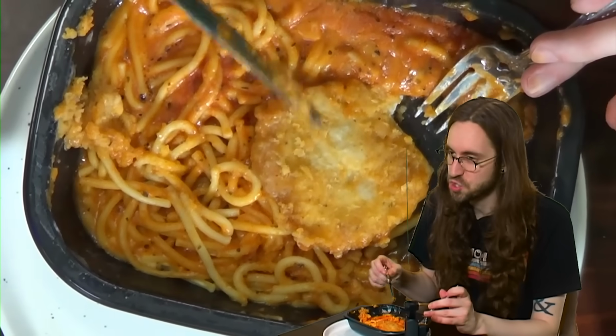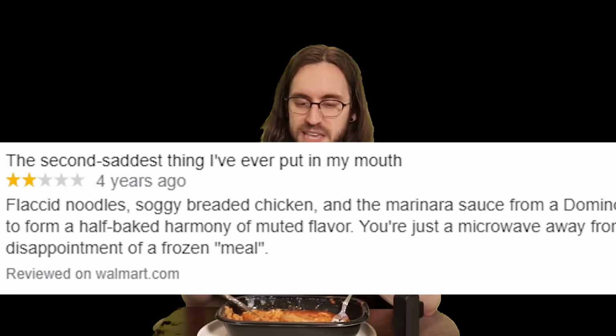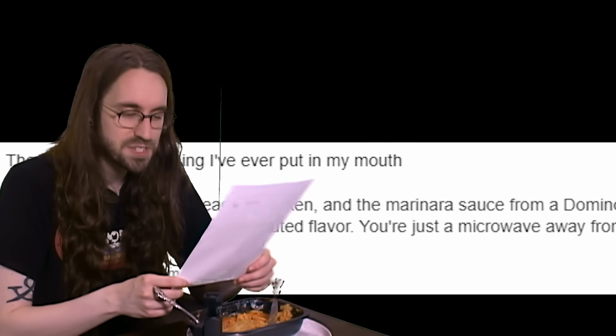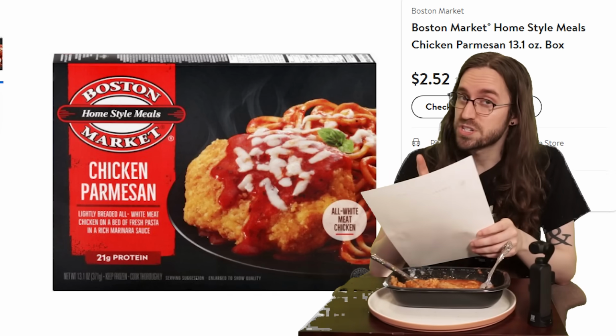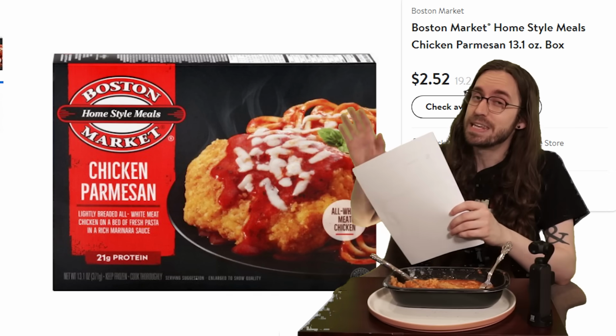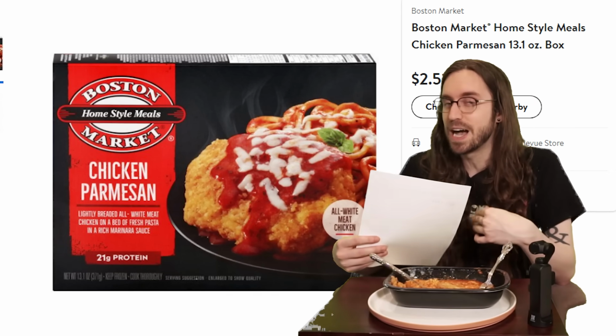Now that we've got a chicken with less breading, the chicken's not bad. If you can get to it, the chicken's not bad. Everything else, absolutely terrible. The second saddest thing I've ever put in my mouth. Well said, mystery reviewer on Walmart.com. You know, I noticed on Walmart.com they seem to have hid the review section. I don't know if they did that to specifically hide it from me, but I was personally offended.